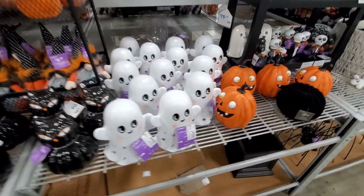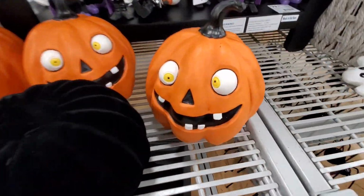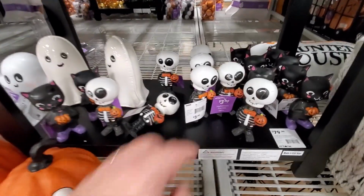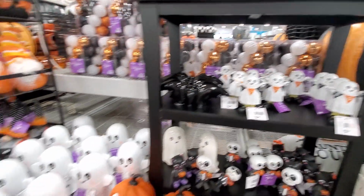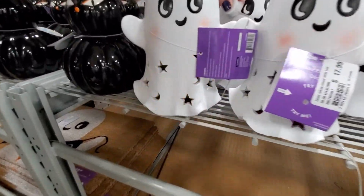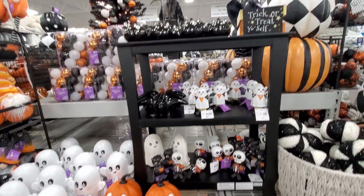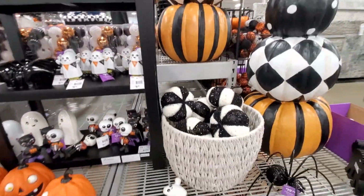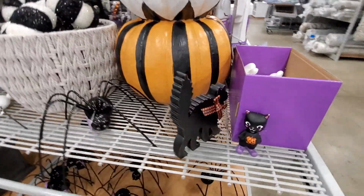That's cool. Ghost and pumpkin. Look at these crazy eye pumpkins right here. That's cool. Look at these. These are little bobbleheads. And Stephanie's got these over here that light up. That's pretty neat. They got a lot of interesting things here. Trick or treat yourself. And then more of the pumpkins and then a little cat down here.